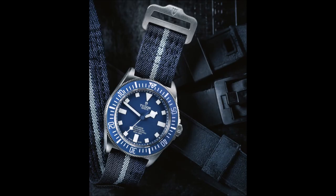Tudor has revived its tradition as a supplier to French Navy combat swimmers with a tool watch that incorporates historical design elements while meeting the elite unit's modern specifications for a navigation instrument. Since 1960, Tudor has been supplying watches to the combat swimmers of the French Navy, the Marine Nationale. The first models were similar in style to the Rolex Submariner, but since 1974, Tudor's own design has been used, with the iconic snowflake hands and rectangular markers.